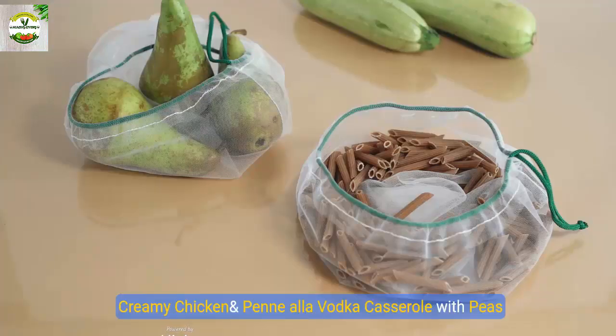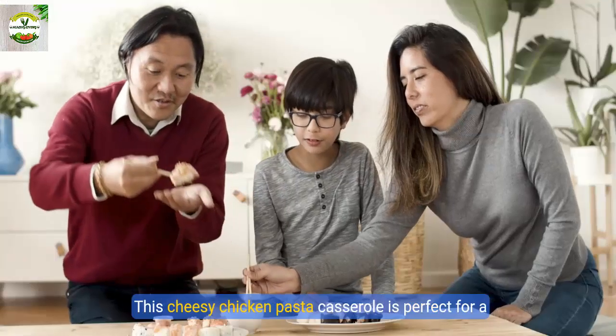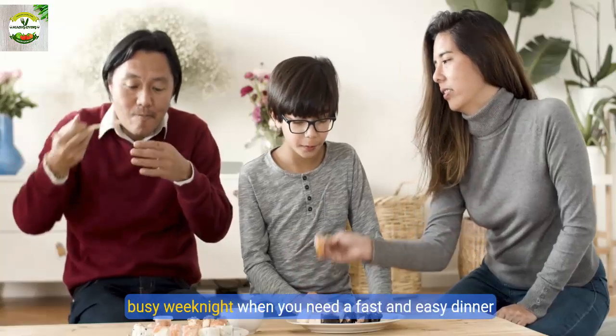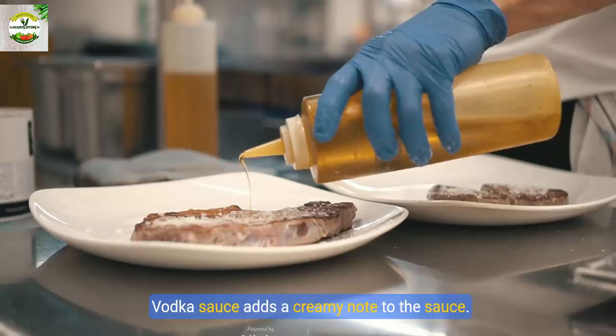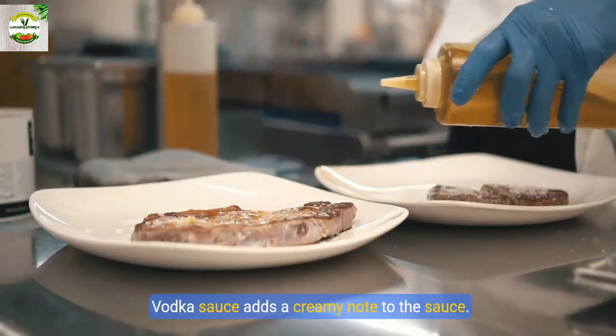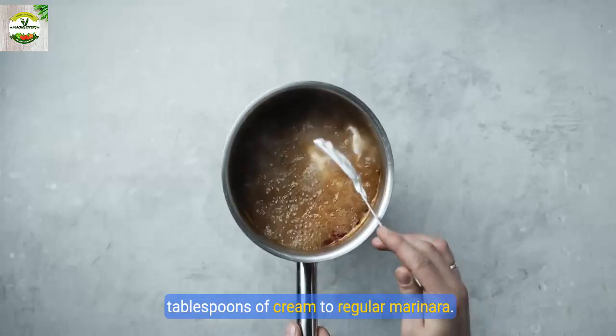4. Creamy chicken and penne alla vodka casserole with peas. This cheesy chicken pasta casserole is perfect for a busy weeknight when you need a fast and easy dinner with minimal cleanup. Vodka sauce adds a creamy note to the sauce. If you don't have vodka sauce on hand, add a few tablespoons of cream to regular marinara.